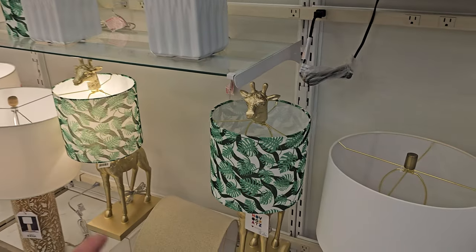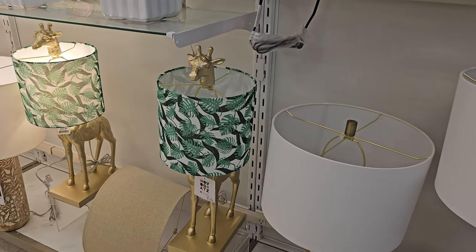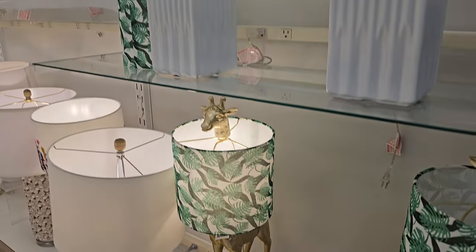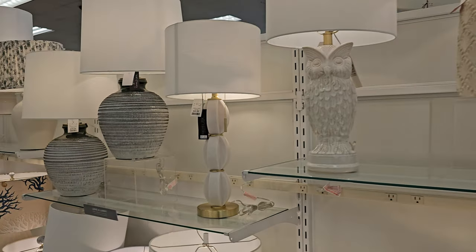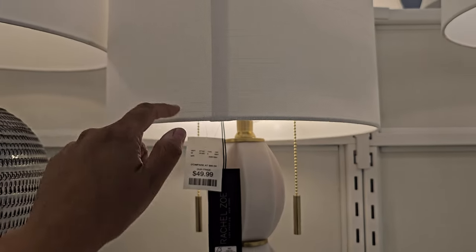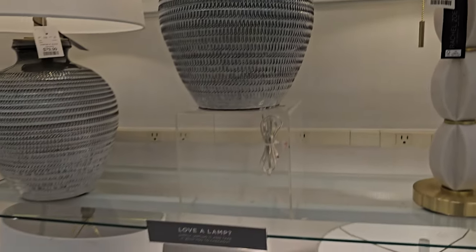Fans. Oh gosh, here's like a giraffe. It's like a giraffe head and a lampshade, and then you have your legs. I've never seen that. And that is $50. And then your owl too. Okay, I kind of like this one. This one's by Rachel Zoe. It's like a marbled one, $49.99. And this large lamp is $80.